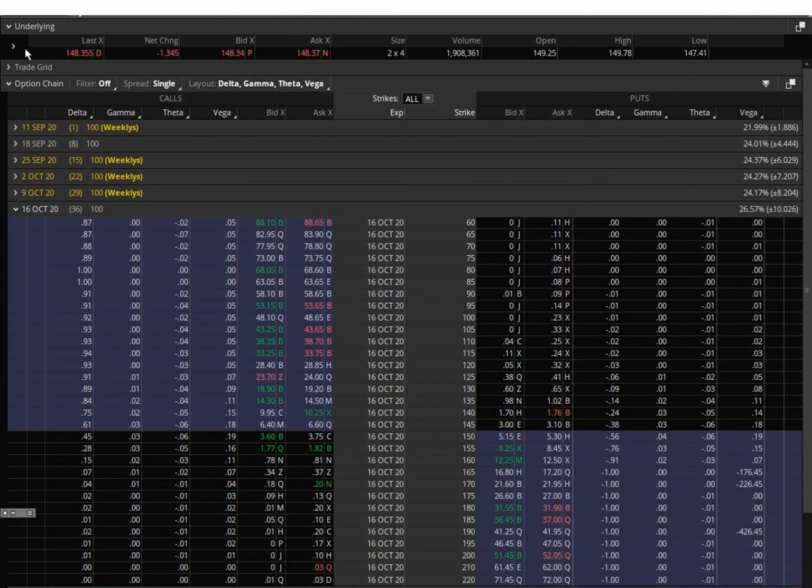So when we're looking at this option montage, it can be anything. And I'm just going to say it's XYZ right now. And we're looking at the market on this underlying being right around 148.35, let's call it. So if the underlying moved up $1, so 148.35 is the last trade. So we'll say up by $1.